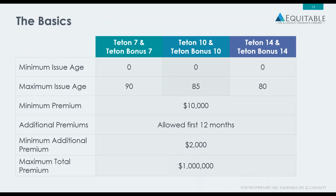So here's how they look. The 7-year products can be written all the way up to age 90. The 10-year products can be written to age 85. And the 14-year products can be written up to age 80. The minimum premium is $10,000. We do allow additional premiums for the first 12 months. These additional premiums are fully commissionable, and the full premium bonus applies to them as well. The minimum additional premium is $2,000, and our maximum total premium is $1 million without home office approval.